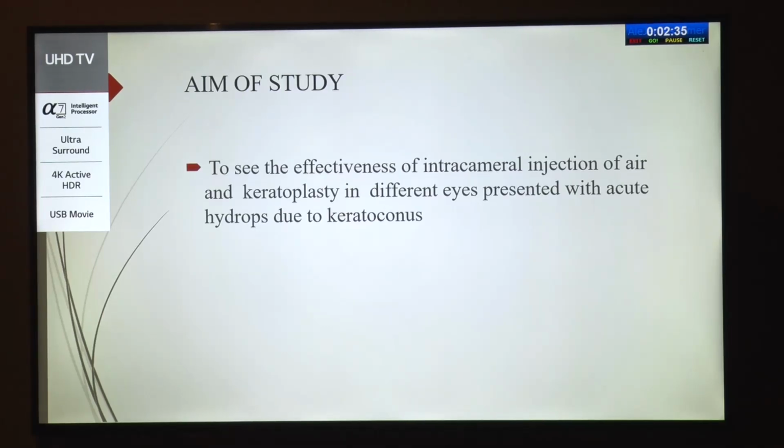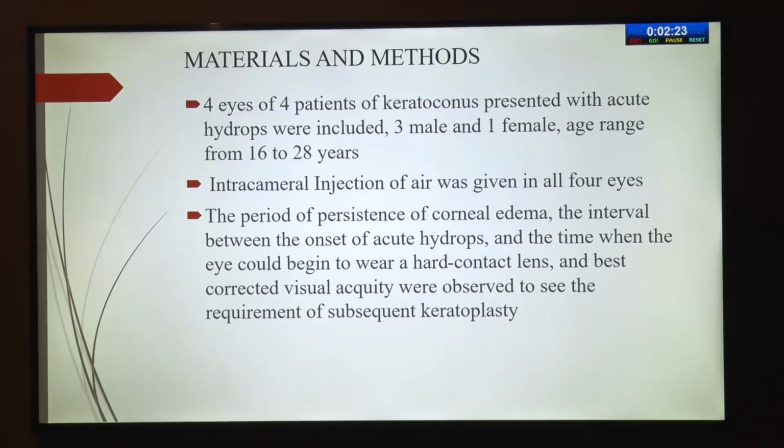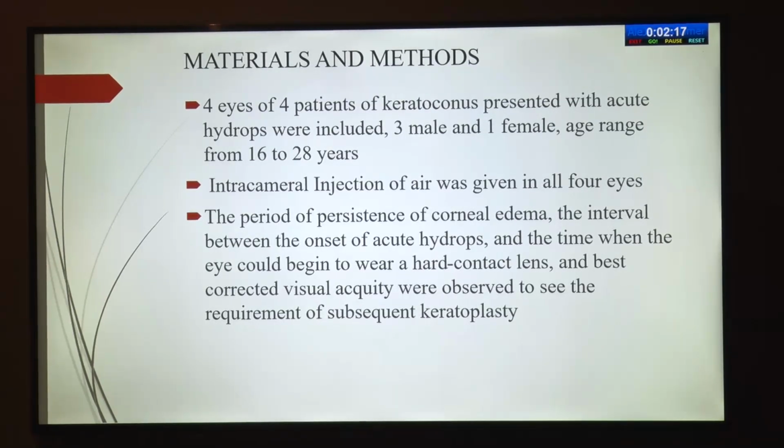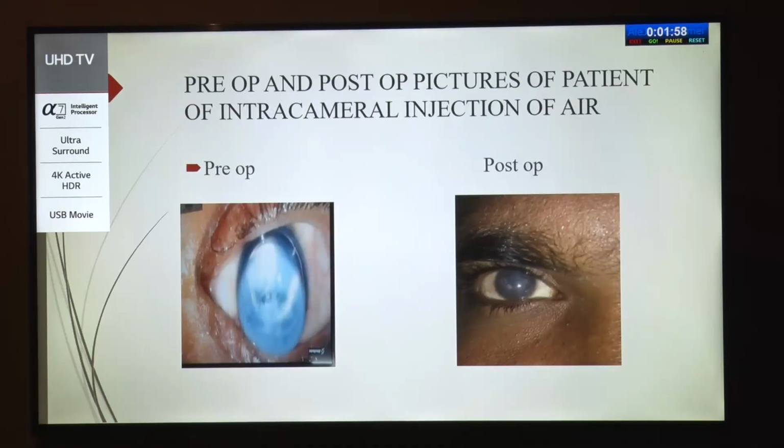Aim of the study is to see the effectiveness of intracameral injection of air and keratoplasty in different eyes presented with acute hydrops due to keratoconus. Materials and methods. 4 eyes of 4 patients of keratoconus presented with acute hydrops were included, 3 male, 1 female, with age range from 16 to 28 years. Intracameral injection of air was given in all 4 eyes. The period of persistence of corneal edema, the interval between the onset of acute hydrops and the time when the eye could begin to wear hard contact lens, and the best corrected visual acuity were observed to see the requirement of subsequent keratoplasty. This is the pre-op and post-op picture of the patient with intracameral air injection.